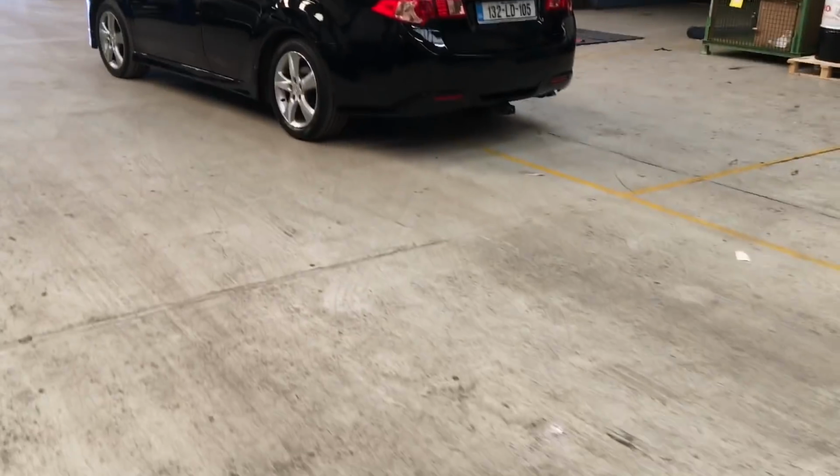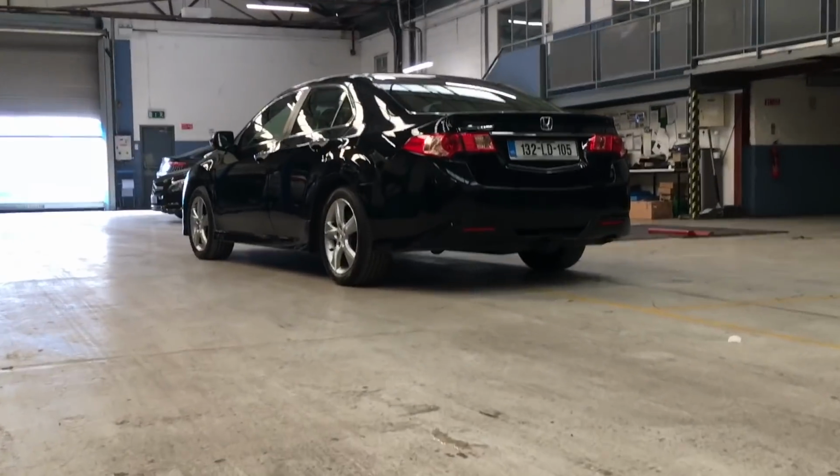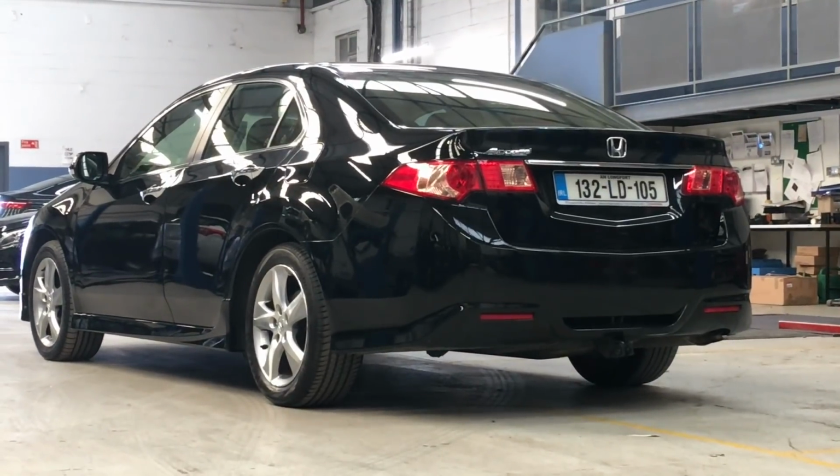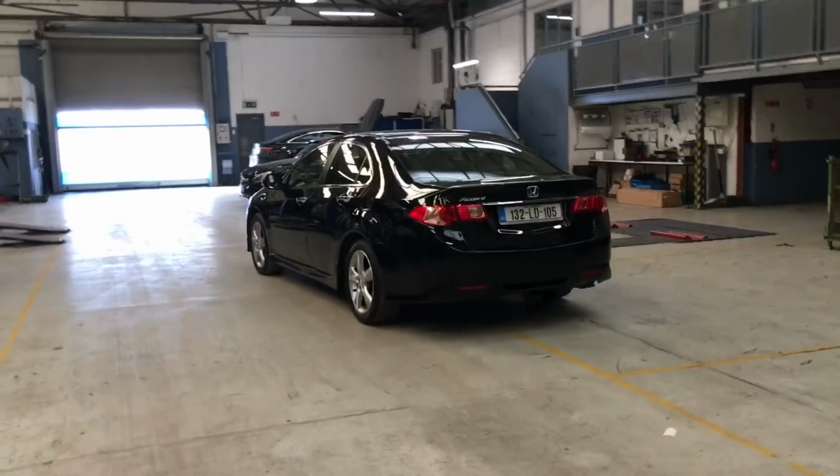This one's done about 87,000 kilometers. The first owner that had the car, we actually traded it in from the very first owner. He bought a brand new Honda HR-V from us back in 2017. Then the second owner that bought the car traded it in just recently and bought his partner, who I would classify as a Honda enthusiast. They've had it for the last 2 years, so it's been well looked after. So two private owners from brand new with about 86 or 87,000 kilometers.